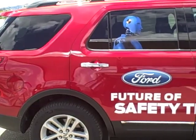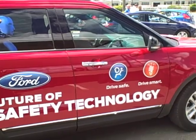This is what we call active safety technology. Passive safety is like what happens when you're in a crash and how do you minimize the injuries to the occupants with airbags and seat belts and car zones. Active safety is all about how do you sense that something's about to happen and warn the driver or take some control to avoid the accident or mitigate it.